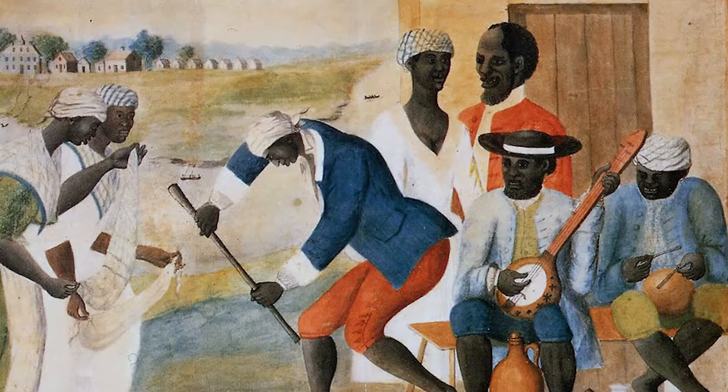You could also be rented out to other people as well if you had a particular set of skills. So if you knew carpentry, and someone who didn't have a slave would be able to hire you from your master to work for them as well.